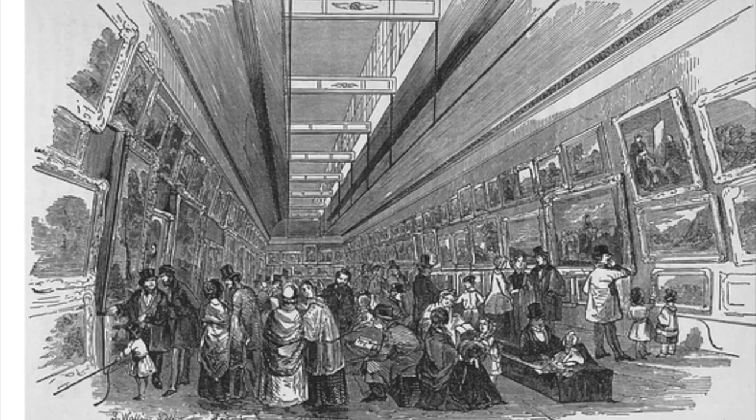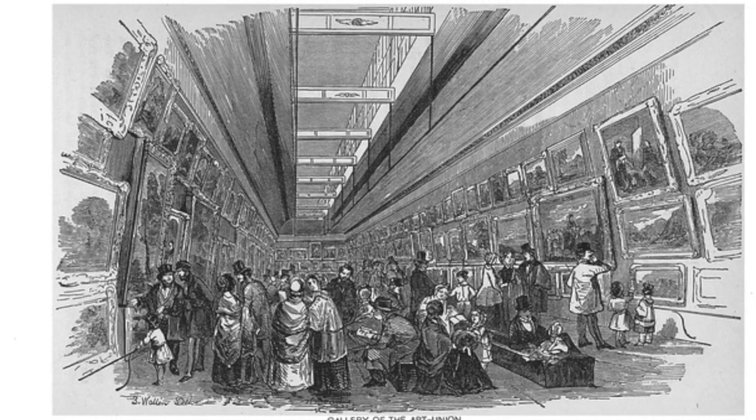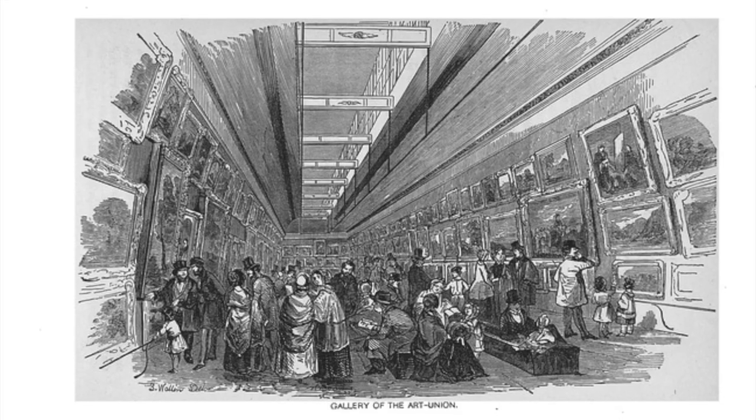Thanks to a couple of organizations who had big exhibitions every year, such as the National Academy of Design and the Art Union, patrons from all over the Northeast started to gobble up these paintings and purchase them as they represented America's vast potential as the country was eyeing westward expansion.